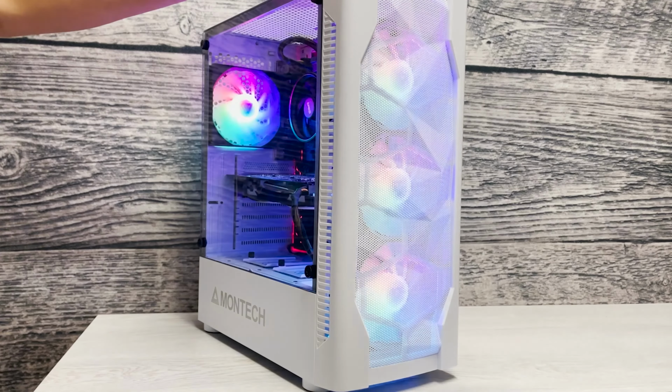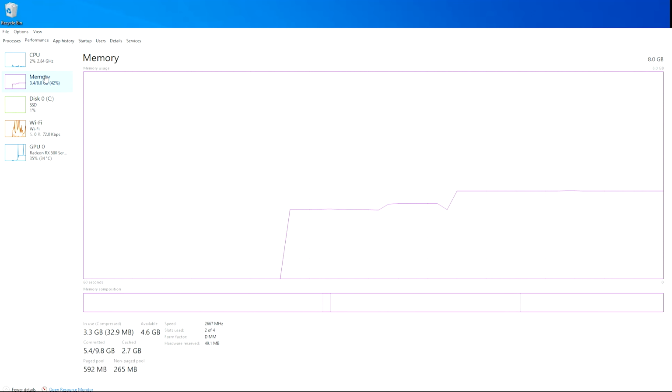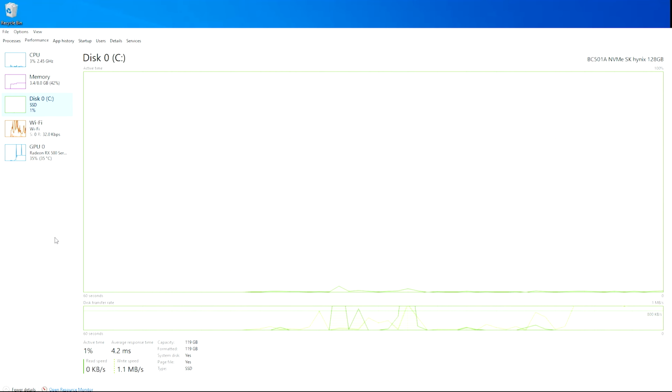And with a click, it's on. Alright, so I installed Windows 10 and pulled up the task manager. Everything seems to be working just smoothly. I think it's finally time to test it out.